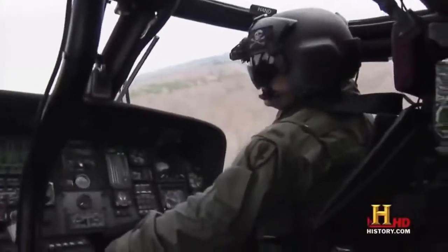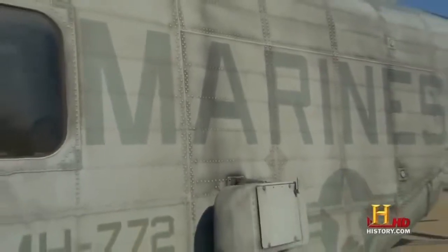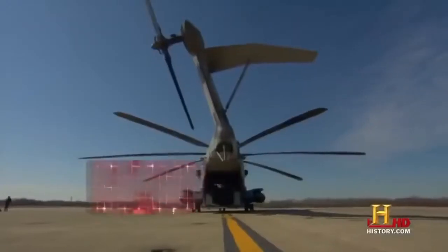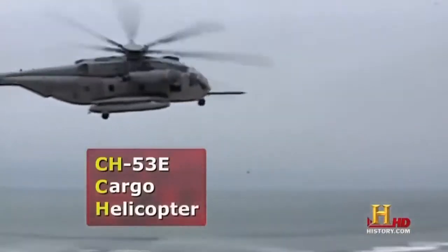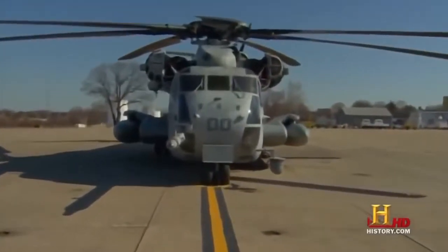These Black Hawks are used for many different operations and even do a little light lifting. But when the military needs to do some heavy lifting, they call in the Marines and their CH-53E Super Stallion. It is a heavy lift helicopter. The CH-53 Echo Super Stallion is the largest helicopter in the military. It dwarfs some of its flashier cousins.